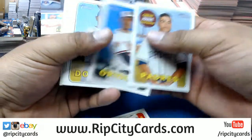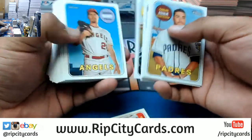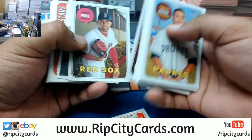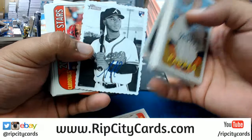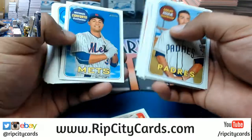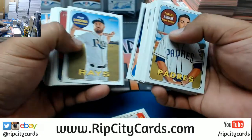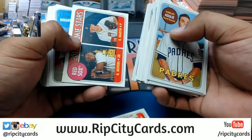All right, let's keep it going. Got to look for those error cards there. That is not an autograph. See, that's a deco. Got to look for those errors. A Bat Boy card would be pretty awesome.